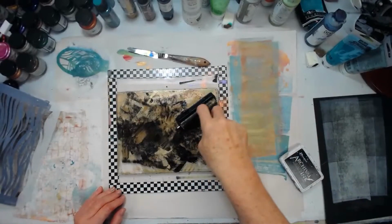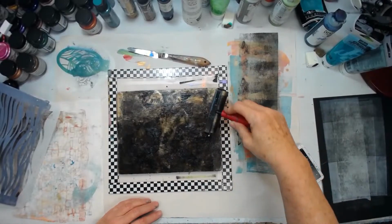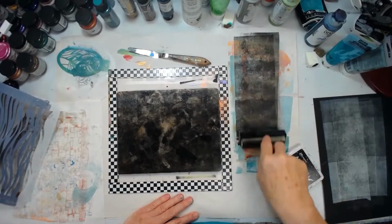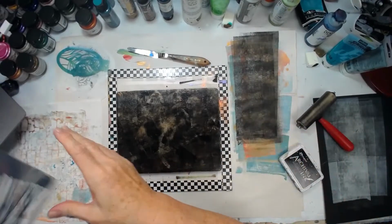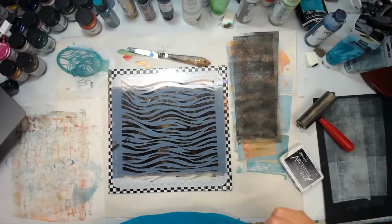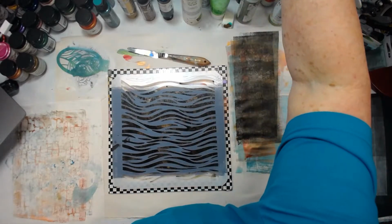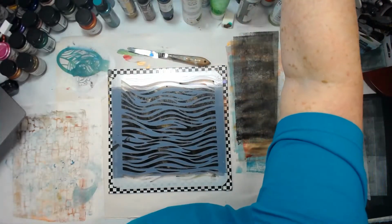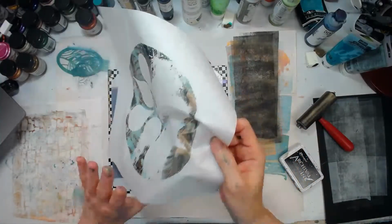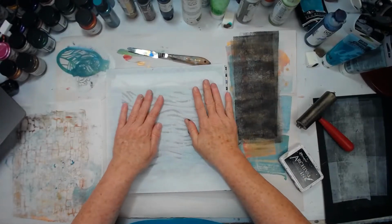And I just kind of twist the brayer around and get that kind of mixed up a little bit. Let's see, can I pull that on top of the thing? I wonder what it would look like over top of that. Do I want to do that? Don't ask the question if you're not willing to follow through.